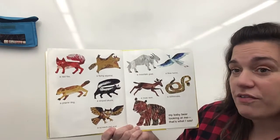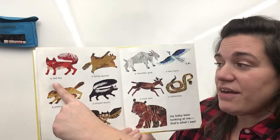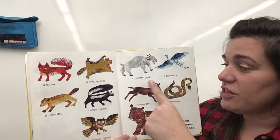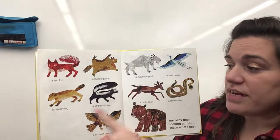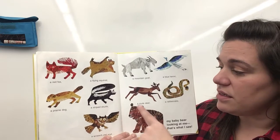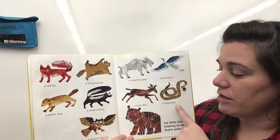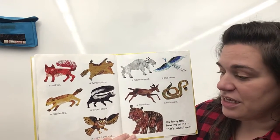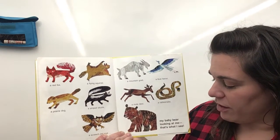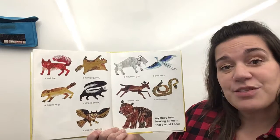Do you remember all of our animals? A red fox, a flying squirrel, a mountain goat, a blue heron, a prairie dog, a striped skunk, a mule deer, a rattlesnake, a screech owl. My baby bear looking at me, that's what I see.